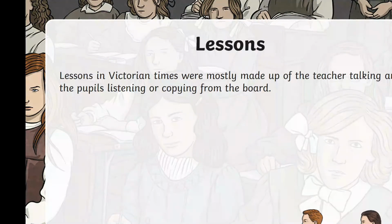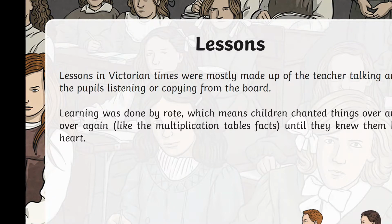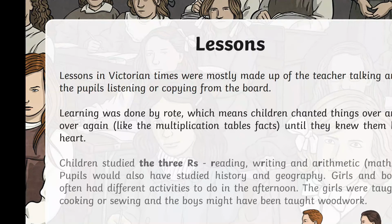Lessons in Victorian times were mostly made up of the teacher talking and the pupils listening or copying from the board. Creativity and individuality were not encouraged, and the children would all have produced exactly identical pieces of work. Learning was done by rote, which means children chanted things over and over again, like the multiplication times table facts, until they knew them by heart.